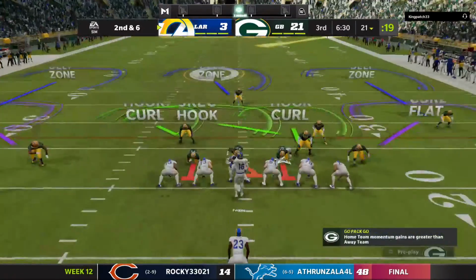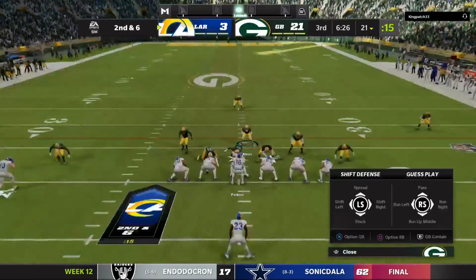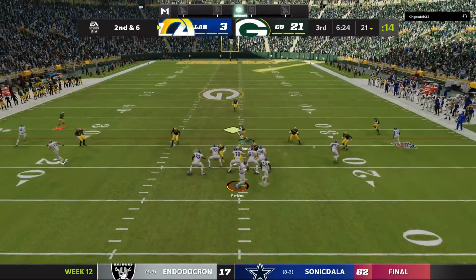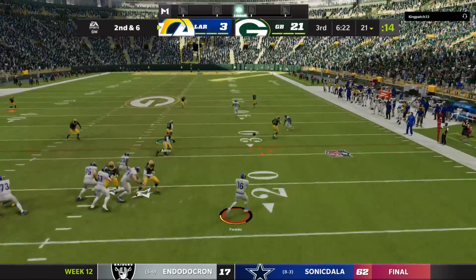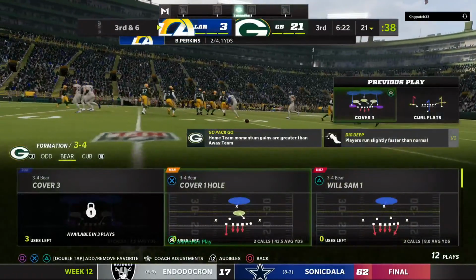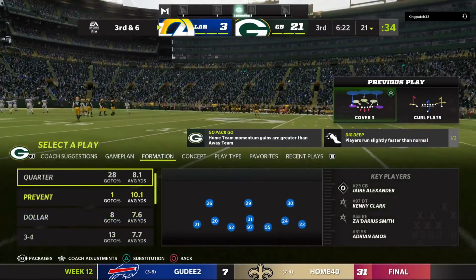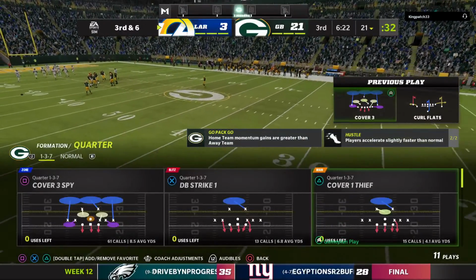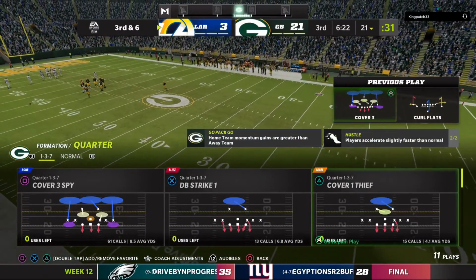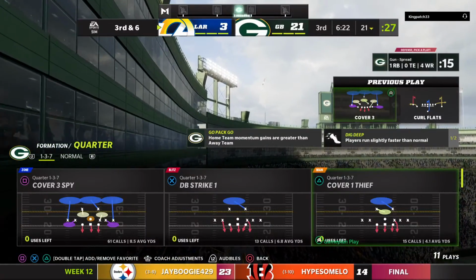Following the pickup of 4, here's 2nd and 6. To throw is Perkins. And that falls to the ground, incomplete. A nice job of bodying him up defensively, and now it brings up 3rd down. He's had trouble finding open receivers all game, CD, and that's because really there hasn't been many. This defense has been all over them.